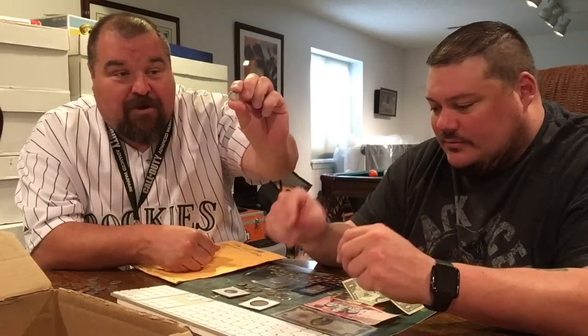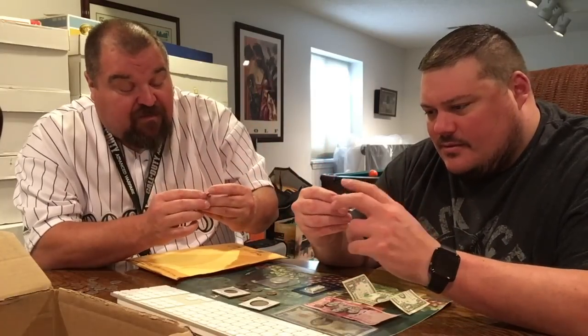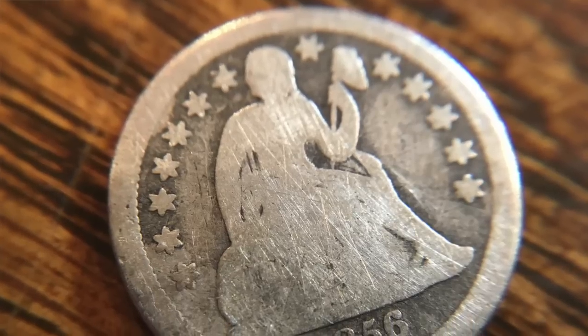Are you kidding me? Ethan, are you kidding me? A seated Liberty dime. What? 1856. Holy crumb buckets. That is amazing. I don't even have a seated Liberty. I've never owned a seated Liberty before. And now we have a seated Liberty dime. That's amazing. From 1856. That is awesome.